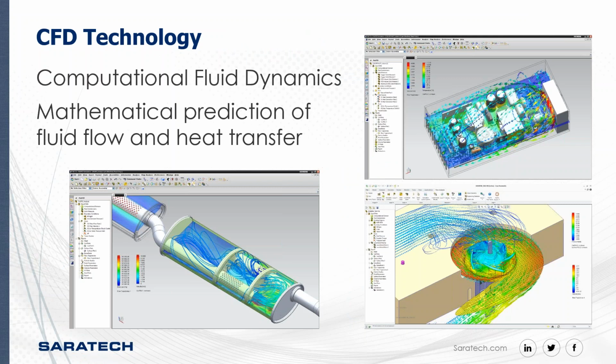So CFD technology, CFD stands for Computational Fluid Dynamics, and it's the mathematical prediction of fluid flow and heat transfer. Now this can be applied in many areas of product design. Just a few examples on your screen. So for example, electronic systems, pumps, exhaust systems, external aerodynamics, anywhere where you've really got fluid flow or heat transfer, chances are that you can perform a CFD analysis on that geometry.